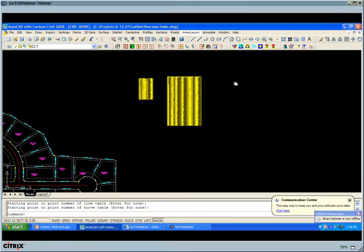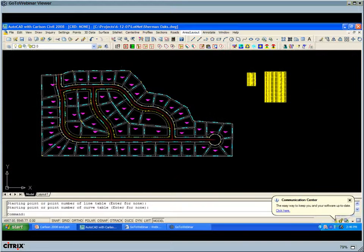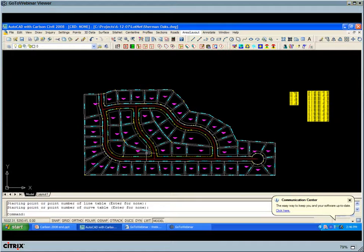So from looking at this here, I've adjusted my lots, I've modified my lots, I have labeled all my lots, I have my curve tables, my line tables. I've got a lot of information in here. Now let's start getting some reports from this.